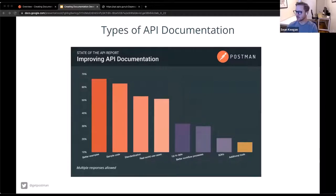In this one, what are things that people want to make documentation better? Better examples, sample code, standardization. So things that maybe people have already heard and seen, but these are the things that we see. You could pick multiple things, so that's why we have 65 and 62%. But better examples is not a common one. And we'll see how to do that today.